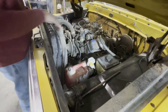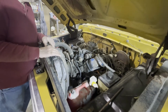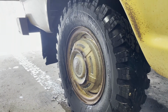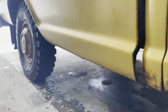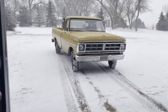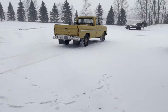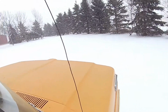We put in new spark plugs. Just about couldn't get those out. They were so rusted in there that I had to take a 1/2-inch drive breaker bar to get them out. Other than that, we're gonna go slide around in the snow. Okay. Now he's got speed. Just have to be able to stop now that we've got speed and no brakes.